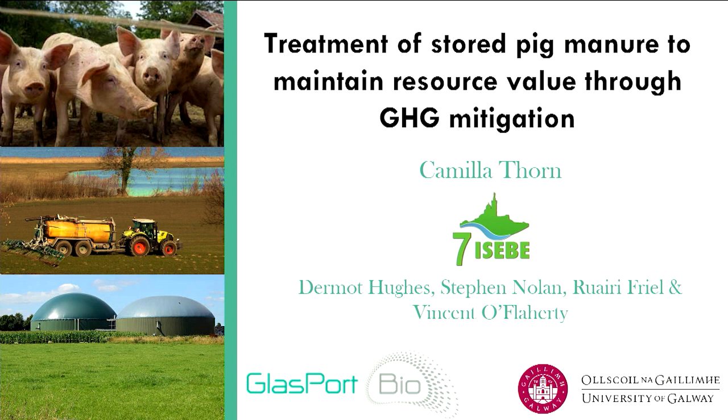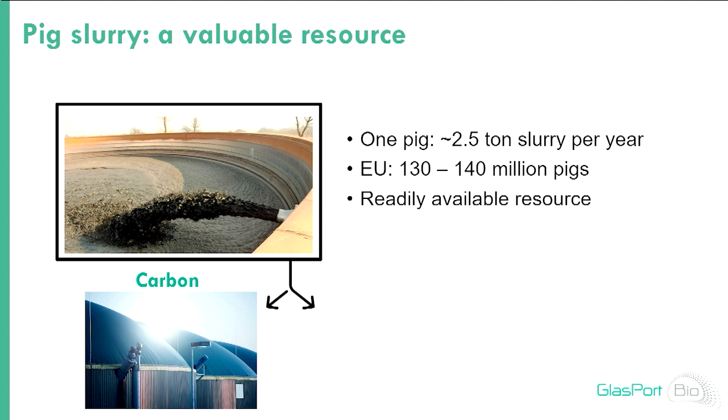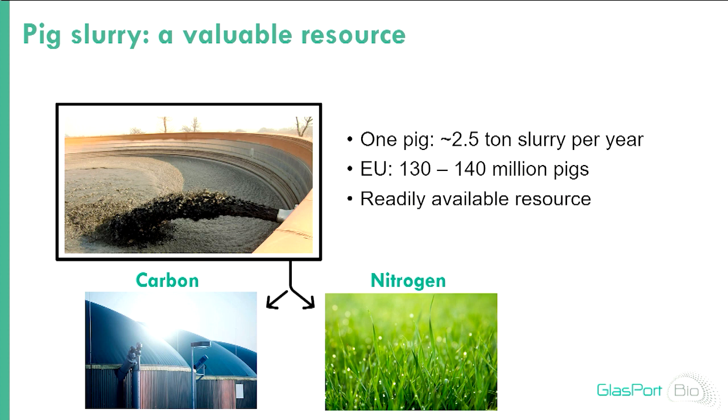Okay. So I will be talking about treating pig manure to reduce greenhouse gases, and through this, retaining its resource value. So pig slurry is a highly abundant resource. One pig produces roughly 2.5 tons of slurry a year. And as an example, in the EU alone, there are around 132 million pigs. So it's readily available. It's rich in carbon, making it a feedstock to make biomethane, as well as being a valuable fertilizer that can replace the need for synthetic fertilizers.